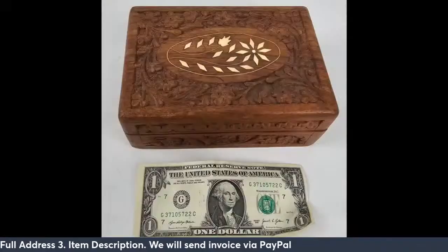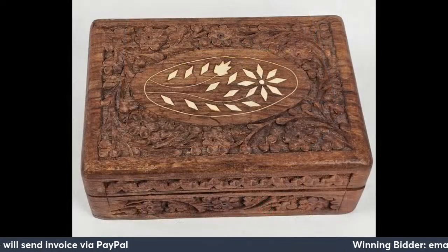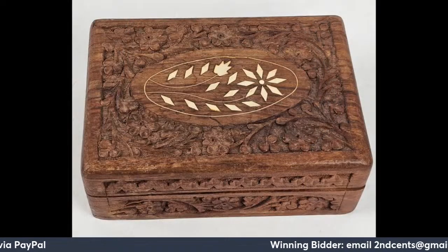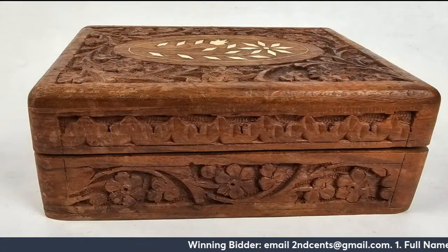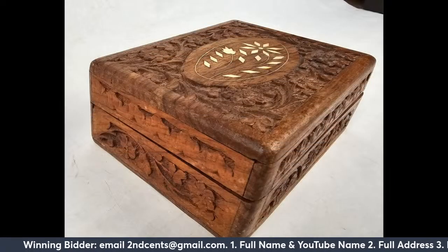$25 go now. 25 now. What do you think now? $25 go. I think it's pretty cool. I think all that gold and silver and stuff that I'll be giving away all year, you can fill it up in the box.